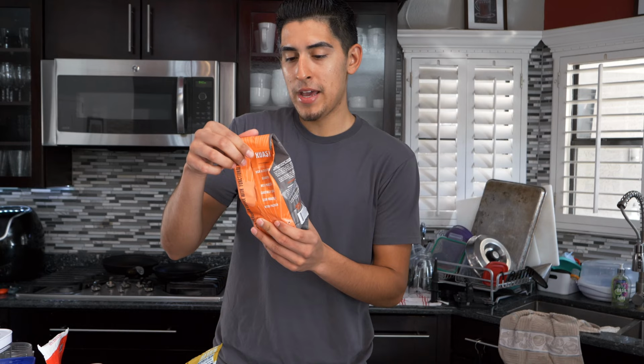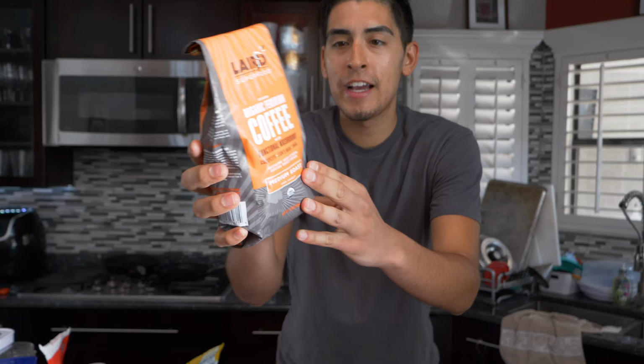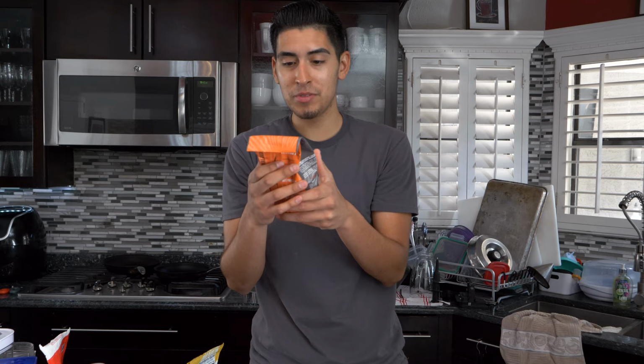I don't know if you can see that. This coffee has mushrooms in it. It's a mix of cordyceps, lion's mane, and chaga mushrooms. Just got this one like 2 weeks ago, and I usually mix between green tea and coffee pretty much every other day. It's definitely not as potent in caffeine, but it still gives me more prolonged energy.